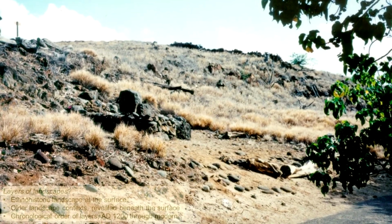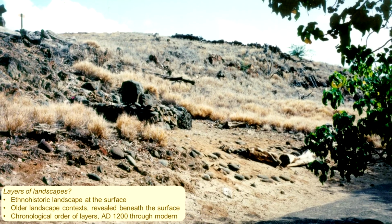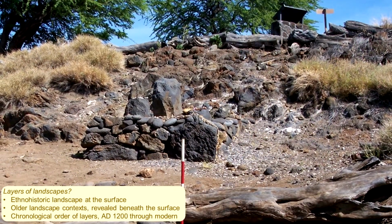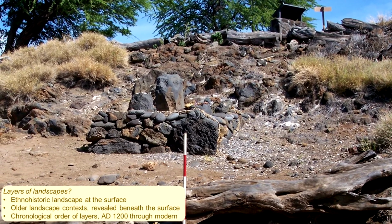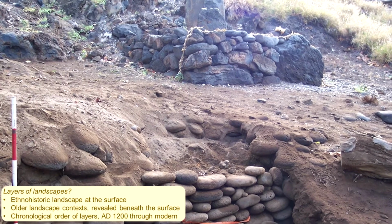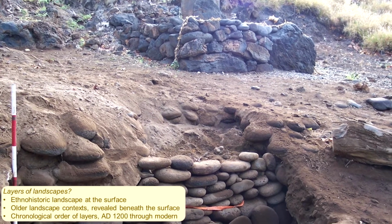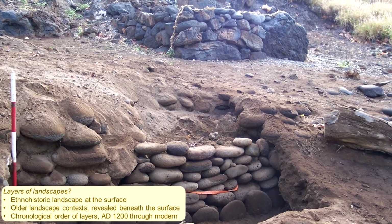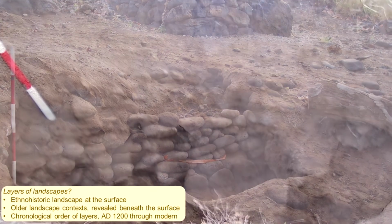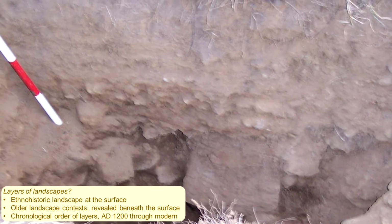In total, the archaeological evidence at Kawaihae revealed much more than could meet the eye on the surface today. Quite simply, the subsurface archaeological layers predated the surface visible and historically known contexts. The results provided a chronological narrative of how the landscape has changed through several centuries since the AD 1200s.